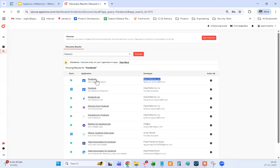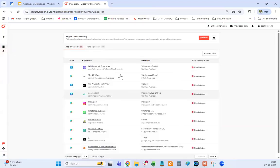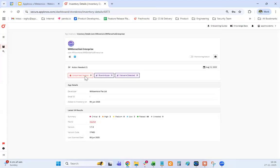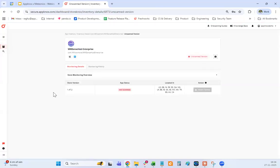So once you discover applications and have them added to your inventory, we do something called drift detection. When we say drift detection, we basically look out for every single version of your app that gets deployed to the store, be it Google Play Store or Apple App Store. The moment it is deployed, we identify whether that version of your app which just got released on the store was assessed on our platform before the release or not, right?